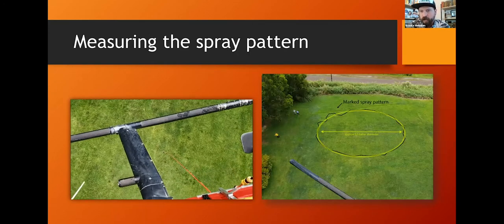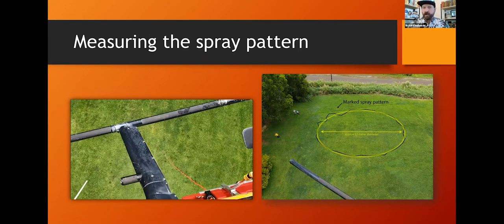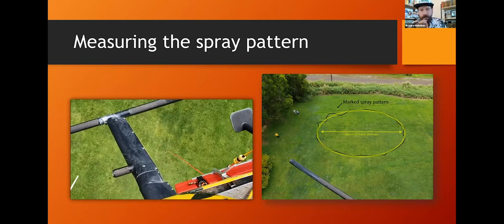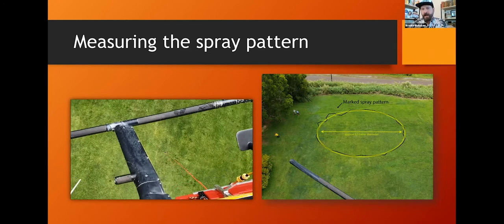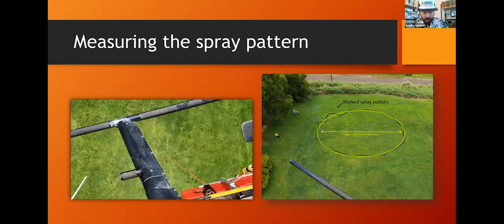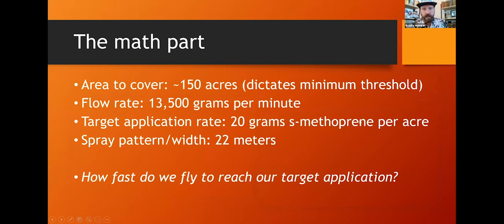Once we had that figured out, we also needed to know how far our bait was spraying. We had to figure out what the spray pattern was. And so again, we held hover and we sprayed here, and we had guys on the ground come out and they mapped out the footprint of the spray pattern. And once we'd collected this information, we were able to do the math. So the area that we were treating, 150 acres in Nahiku, that's the treatment zone that we settled on, with a flow rate of 13,500 grams per minute.